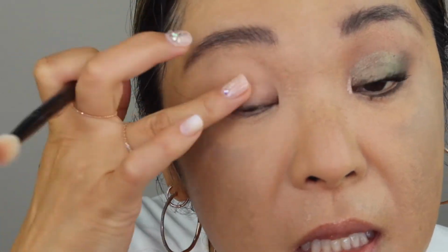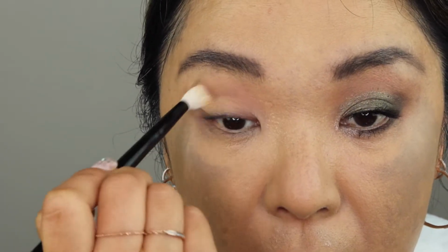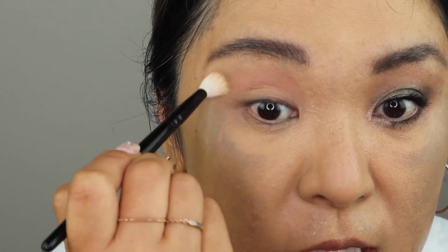Okay, there's one eye done. What do you guys think? Okay, let's do the second eye. I really want to use that slate blue. So let's see. I'm going in with my Wayne Goss 04 brush, and I'm going to go into this middle color right here and use that as my transition shade. Blend that out. Ooh, that's a pretty transition shade, don't you think?